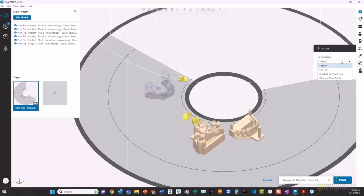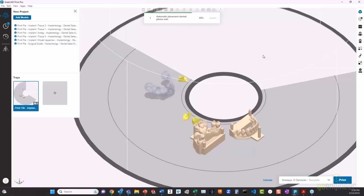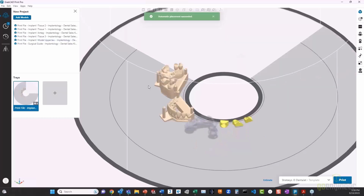There are some intelligent tray utilization features now in GrabCAD that are specific to the DentaJet. And you can set up for different goals, whether it's shortest time per part or shortest tray build time. Today, we're just going to go with the default. We can just arrange the tray. But just to show you how quick and how simple this is and how powerful it is, there you go.